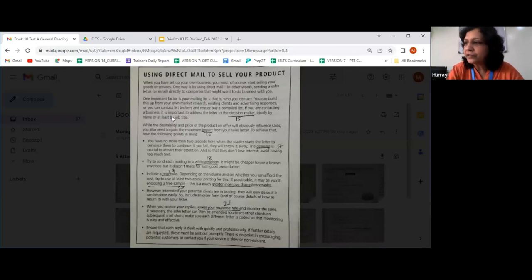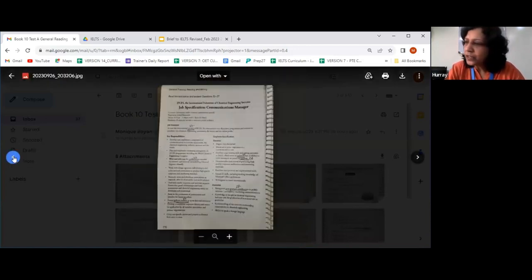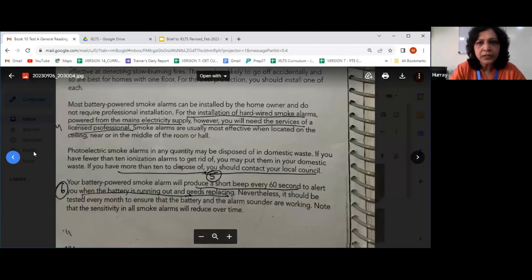You have to address the letter. Address means the letter should be sent to that person. So it should be addressed. In the question it says the letter should be sent to. Sent to who? Addressed has the same meaning. It has to be addressed to, it has to be sent to. To who? To the decision maker. So decision maker is 2 words, so you can write decision maker in the blank. This is a completion of questions. As we saw, the type of question is complete the sentences below.